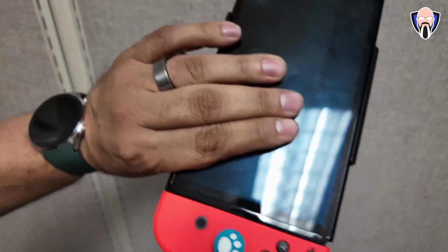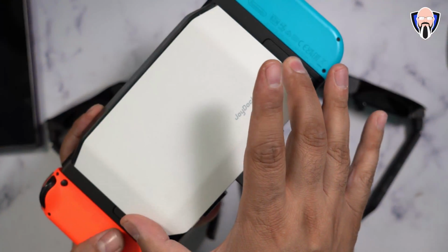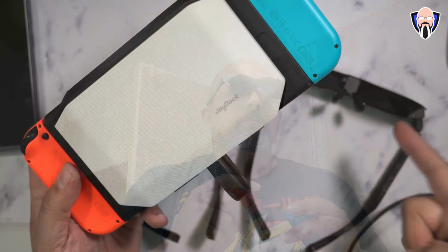Again, this mounts directly to the rear of your Nintendo Switch, connects to it, and charges it. There's a battery built in to support it. And of course, using the USB-C cable, connect them directly, and now we have the ability of playing our favorite games using these AR glasses on a much larger display than we get with the OLED panel. So we're still talking an OLED display, but it's definitely much bigger using the glasses.